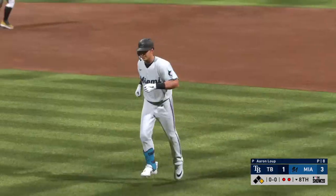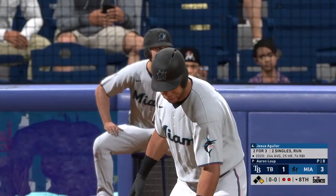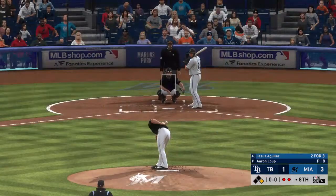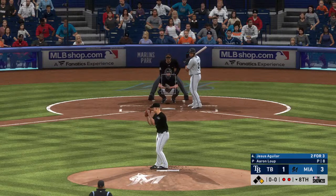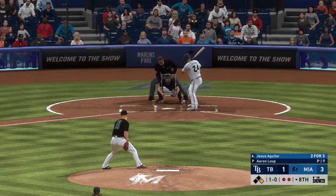Now batting, first baseman, Jesus Aguilar. So 2 gone now in the Miami 8th. And up next will be the power-hitting first baseman, Big Jesus Aguilar. He's set, and the pitch. That's a ball.